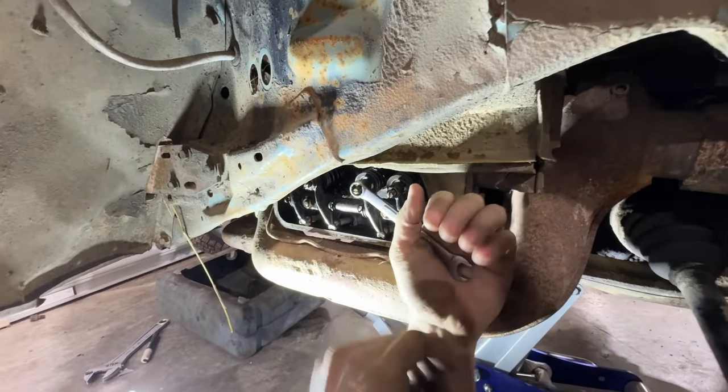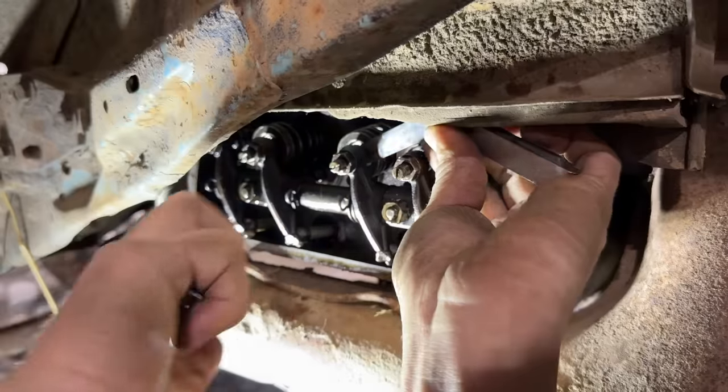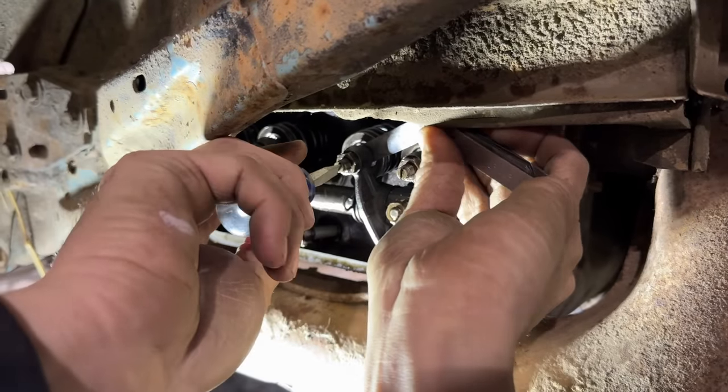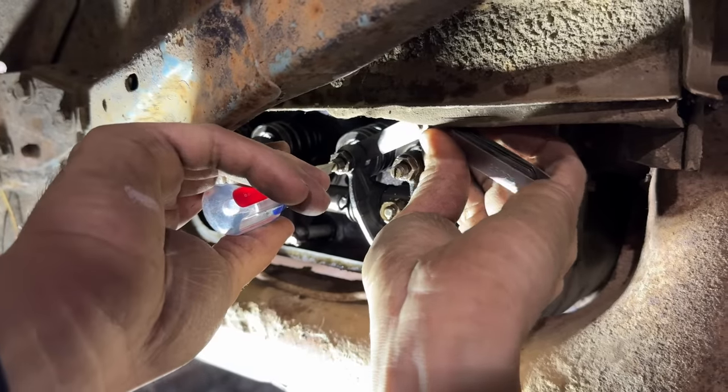I'm trying to break this one loose. It's not wanting to go. There we go. How far, you don't think? Maybe. Let's see. No, it's not far. I was just expecting it to be the opposite, you know? I figured it'd be loose.